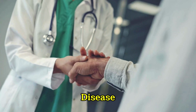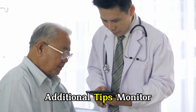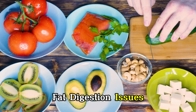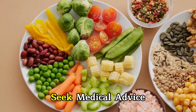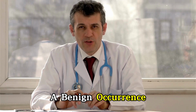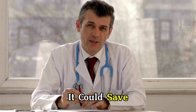Discuss any family history of the disease, as well as other risk factors like smoking, obesity, or chronic pancreatitis, to ensure a thorough evaluation. Additional tips: monitor your digestive health for other signs of malabsorption, such as oily or foul-smelling stools, which may indicate fat digestion issues. Maintain a balanced diet to support your overall health, but if weight loss persists, seek medical advice regardless of nutritional intake. Key takeaway: sudden, unexplained weight loss is not just a benign occurrence. It is often the body's way of signaling a serious issue. Pay attention to this symptom and don't delay seeking medical advice. It could save a life.